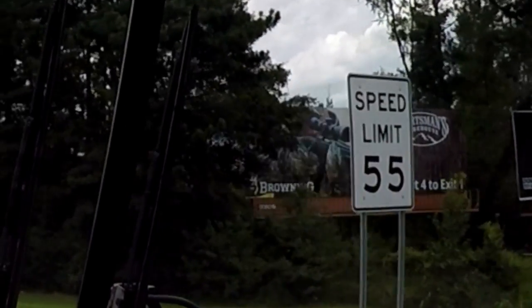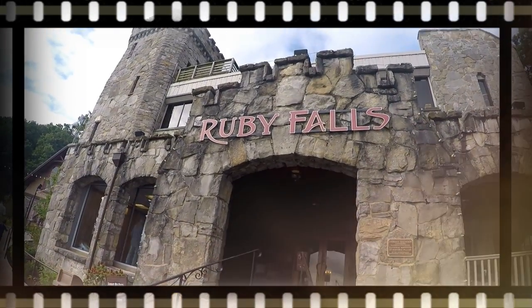Welcome to Tennessee. We are visiting the famous Ruby Falls today.